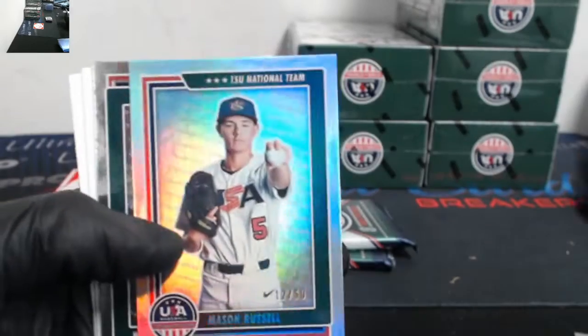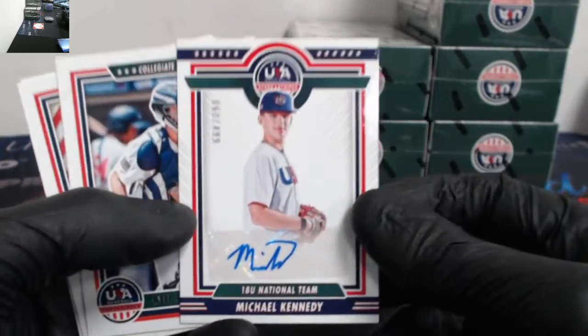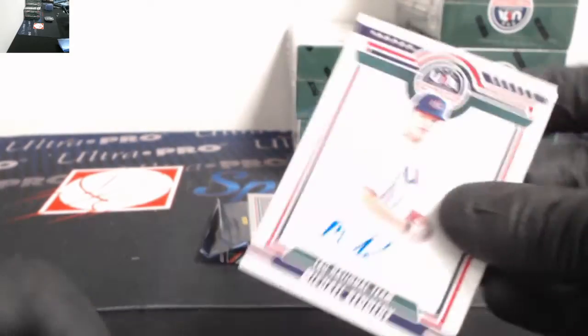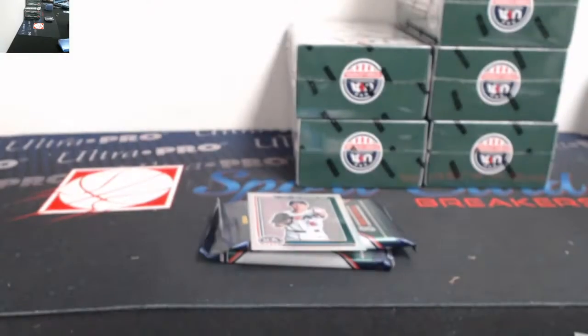Mason Russell to 60. Michael Kennedy to 499. Oh, you know what? Yeah, I was about to say, I think that was the first one we pulled. Was it Ken Griffey Jr.?